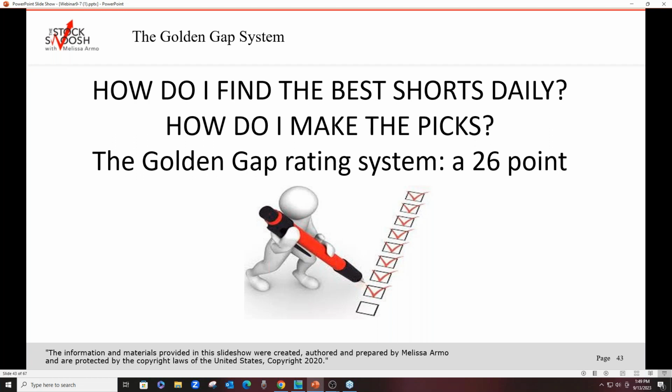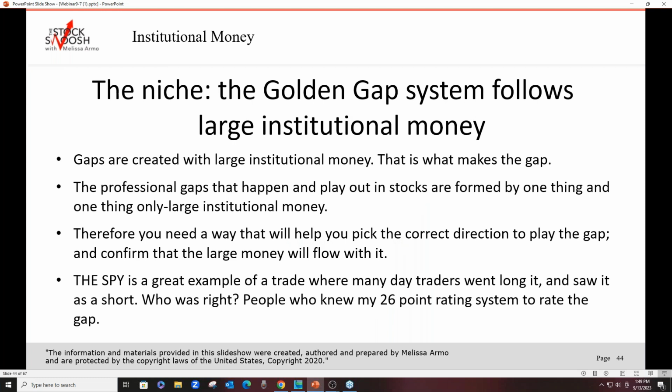Anyways, how do I find the best shorts daily? How do I make the picks? I use my rating system, the 26 points. I'm looking for gaps that are created with large institutional money. That's what makes the gap in the first place. The professional gaps that happen and play out in stocks are formed by one thing and one thing only, large institutional money. Therefore, you need a way that will help you pick the correct direction to play the gap and then confirm that the large money will flow with it.